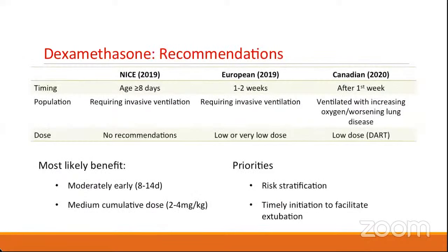With regards to the recommendations, you have the National Institute of Clinical Excellence in the UK recommending use of dexamethasone after 8 days. The European consensus statement recommends use of dexamethasone between 1 to 2 weeks, and the Canadian group recommends use of dexamethasone after the first week of life. But this is usually in a situation where the baby is still requiring ventilation after a week of life, and the doses vary. In my unit, we use a dose of only 50 micrograms per kilo, which is a very low dose, and therefore the concerns of risks are much lower. But whether it is the optimum dose is a completely different question.